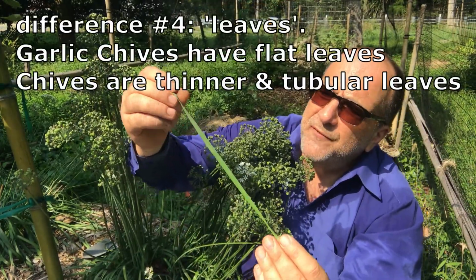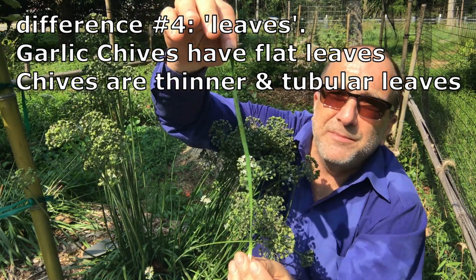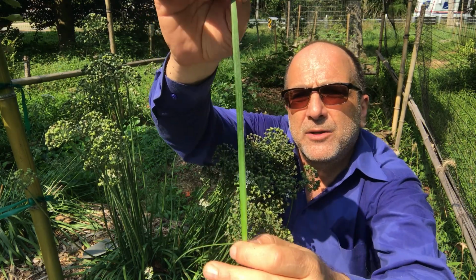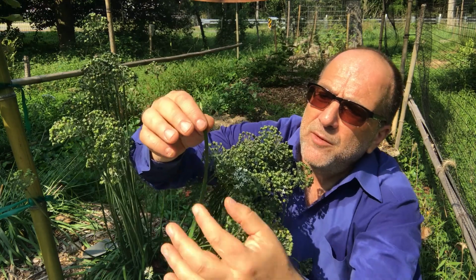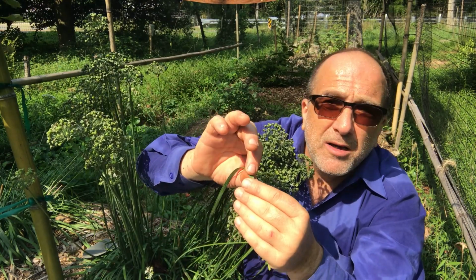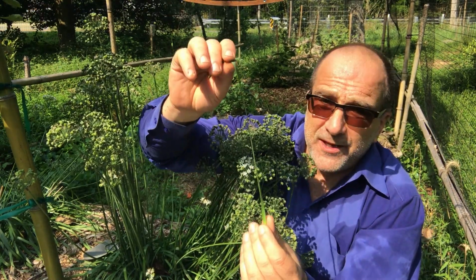Leaves is the other difference between the two plants. Now I said they're similar in length, but in shape they're different. The garlic chive will have a flatter leaf, whereas the chive will be almost perfectly round, kind of hollow on the inside a little bit, and thinner.